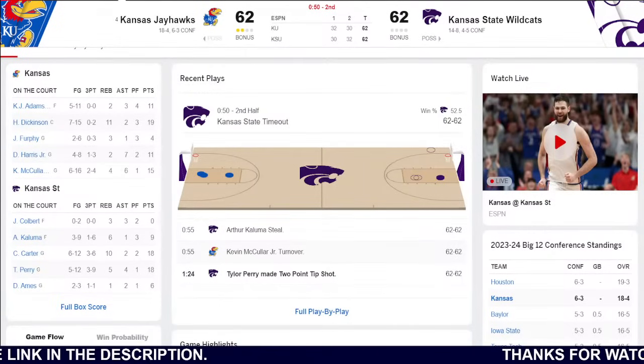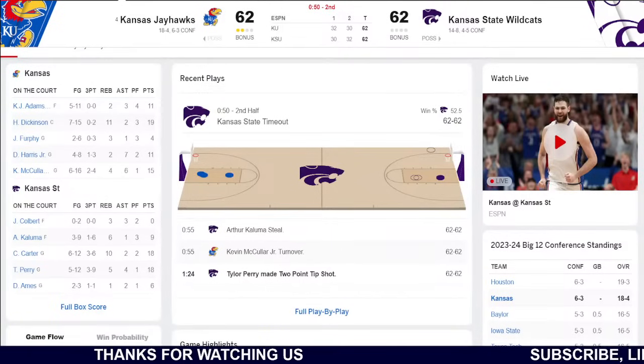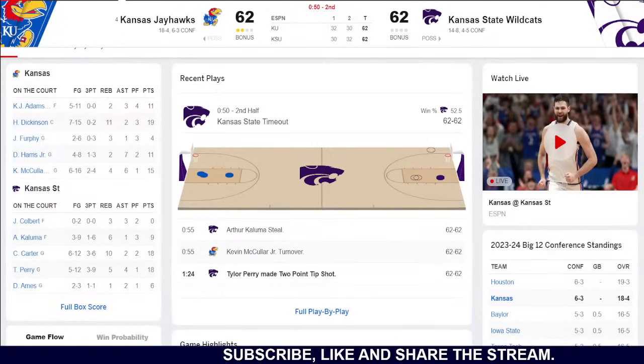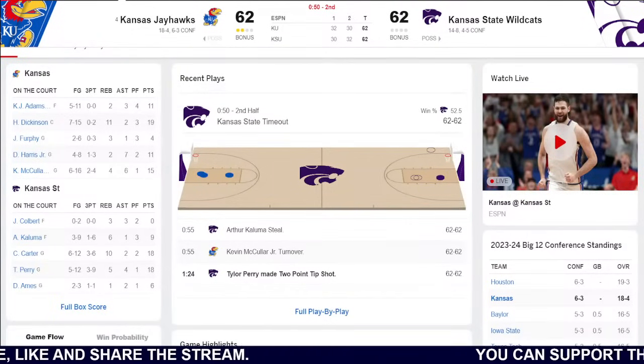Here's McCullough. McCullough looks with 10 on the shot. Oh, Kaluma stole the ball. Now it's a fight for it. They're going to call a timeout. K-State has called a timeout. They should have called McCullough a foul. You cannot reach over and lean on a guy who's on the ground. It should be a defensive foul. Yep. But that's not happening.